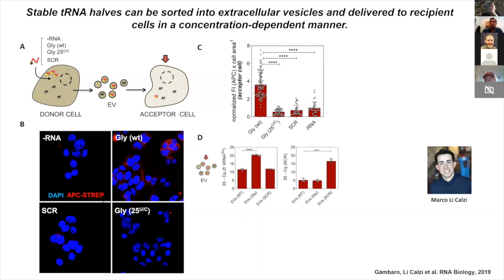Thanks, and I guess those heterodimers might explain the relative abundance in the biofluid data. You would never expect to see more glutamic acid than glycine fragments. Yes, so in our cell culture experiment, glycine tRNA fragments are high. I will really need to check the literature to double check that that's always the case. But yeah, that's a good point.